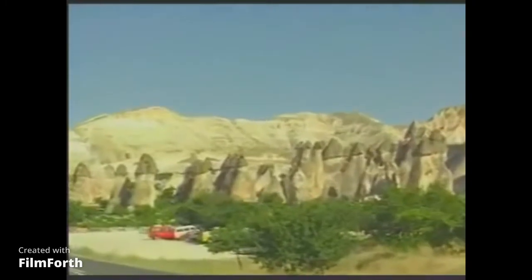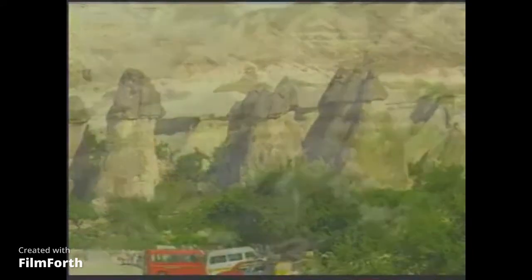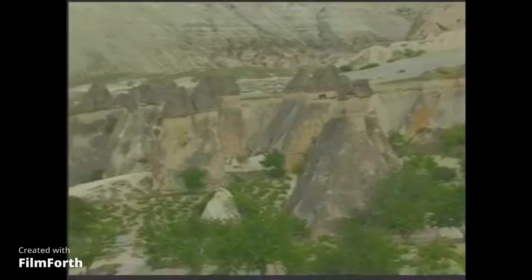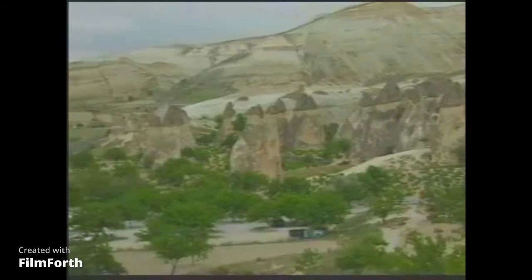We come to Pashabar. The valley is in fact quite small, but it's like a museum in which we can follow the geological development of the chimneys. Some are yet to be formed, some are complete, and others have already passed their maturity and are starting to deteriorate.